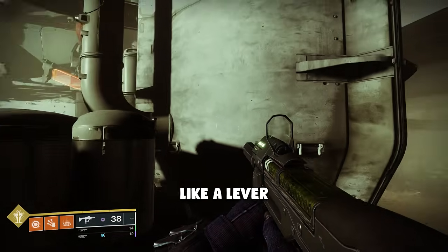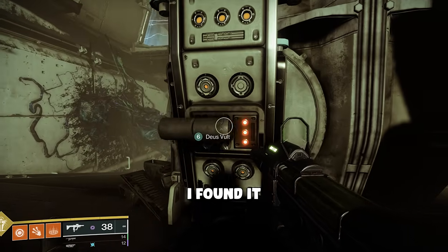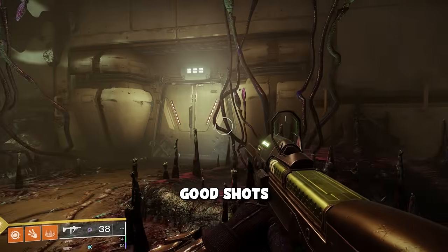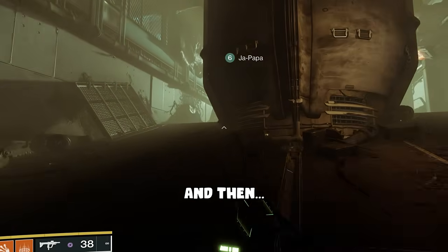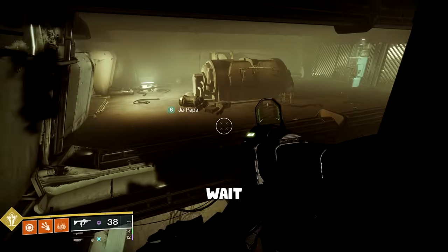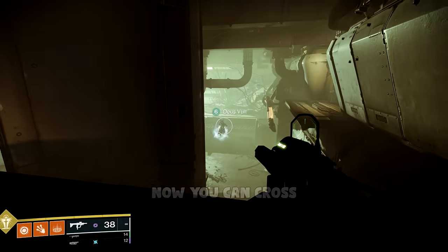There's gonna be like a lever or something here to open. Okay, I found it. Did something open? Yeah, now a fuse opened. Good shot. The fuse and the bulb will appear. And then. Wait. Ja-Pa-Pa, stop shooting it. Okay, now you can cross.